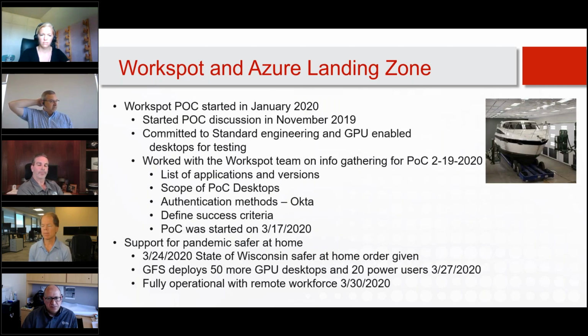So we started in earnest with the proof of concept in January 2020. That was derived from the discussion in 2019. We committed to those desktops and got busy deploying them, going through the onboarding. And this is the part that I always find a lot of strength in working with Workspot, is that team, both the onboarding team and the post-support that comes on. They're very knowledgeable. They're always there for us. I can make some changes and I know who to call if something doesn't work. It's a very good team.